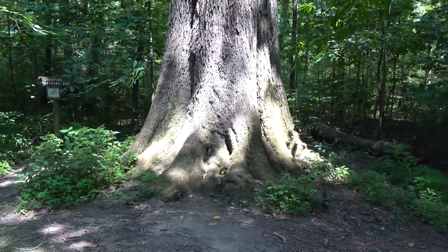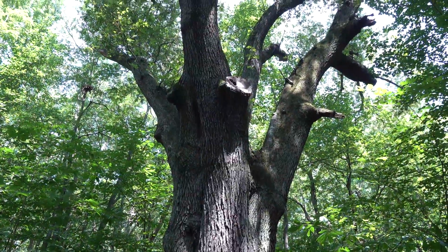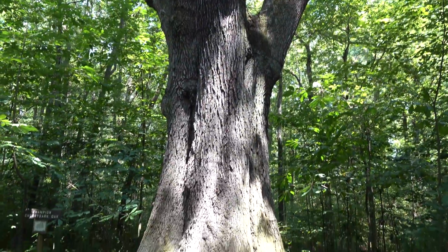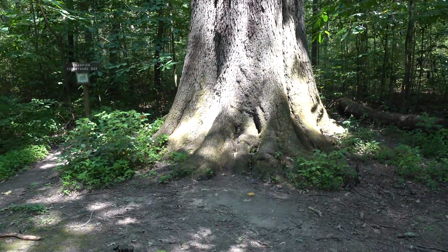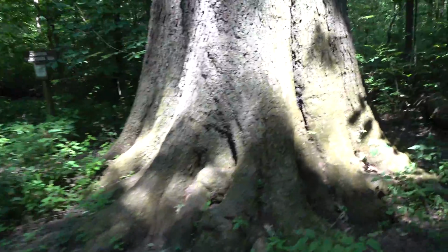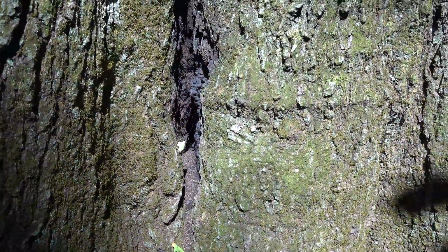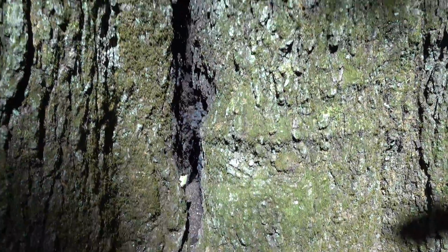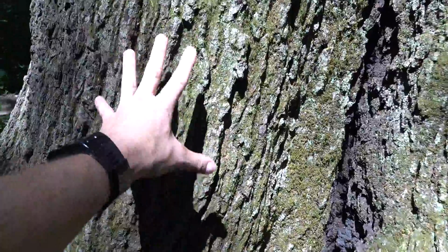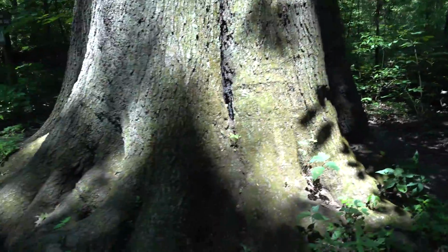Alrighty folks, got the big champion cherry bark oak. Always a good time to see it, but I do notice the past few times I came here, it's starting to get cruddy in there, so I think it may be starting to die, unfortunately. But it's a big tree. It's a pretty big tree.